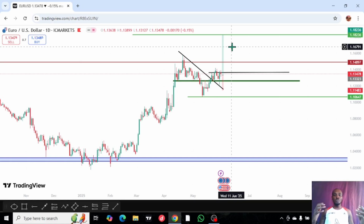Because now, like I always say, the technicals are not and can never be the drivers of the market. Technicals are just your gatekeeping, telling you, oh, this market has broken out, it is time to buy, it is time to sell. But what moves the market are the fundamentals. You want to know what the banks are saying, you want to know what analysts are saying, and once you're able to do that, you are on your way to profitability.